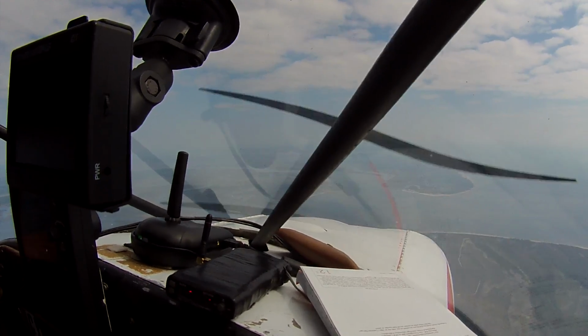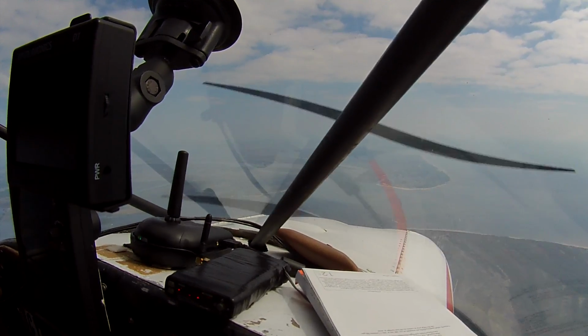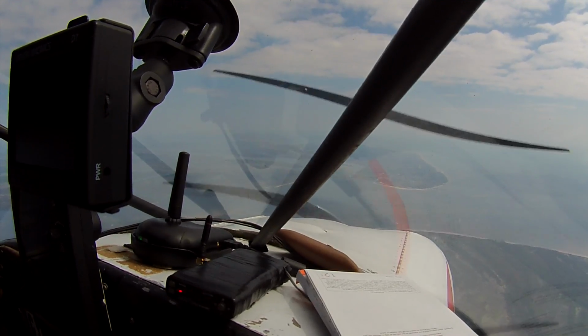And look what we have here. We have a Sporty's portable radio. What do you expect, this to be a Sikorsky helicopter KX-155?